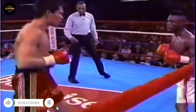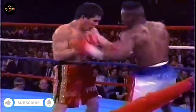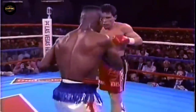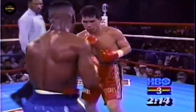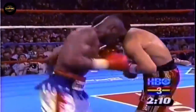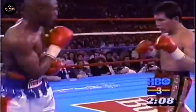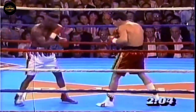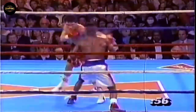Taylor lands a vicious right hand. One of Chavez's extraordinary capacities is his ability to take a punch, and he has already taken some solid blows here. Ray, in that combination, he did what you were talking about before. He threw 3 or 4 punches and then he got out of there. But they didn't linger. That's true, Larry. That's the key to the fight for Taylor, is get in and get back out.